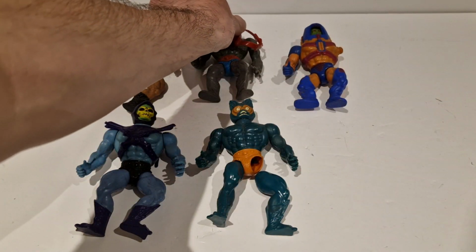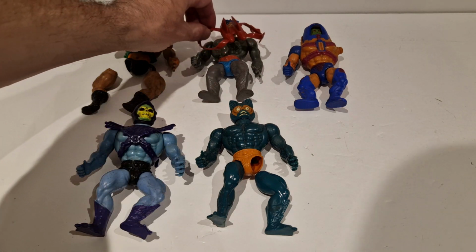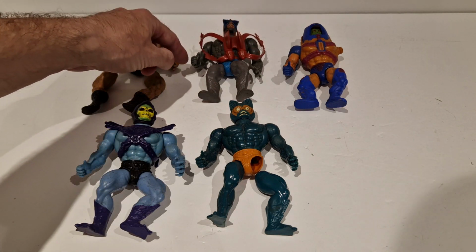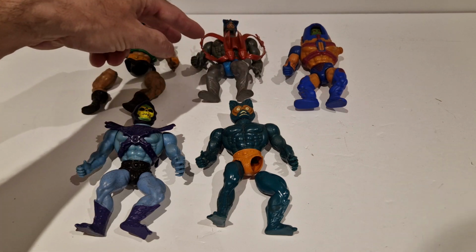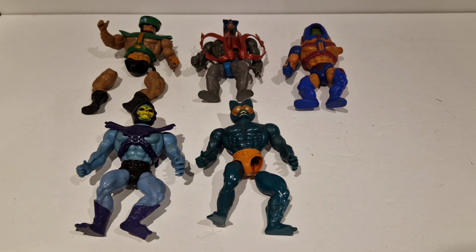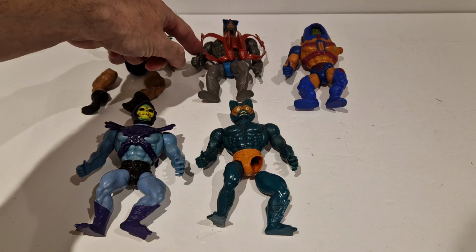I didn't realize that there was a variant of Stratos. So because he's come with the red jetpack, he will come with the light blue wings. If this was light blue, he would have come with red wings. So that I never knew that. So yeah, so that's pretty cool. So I need some wings for him.